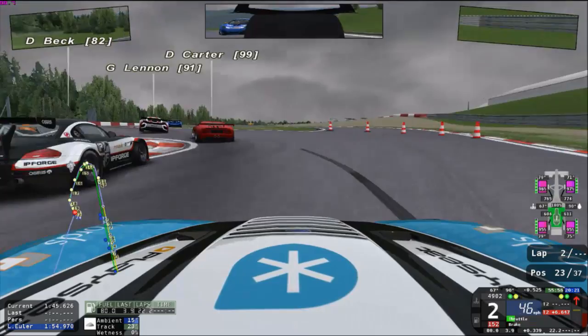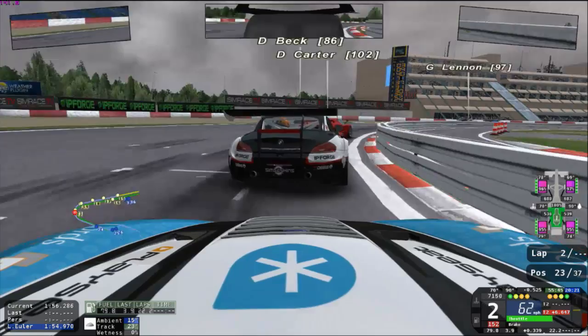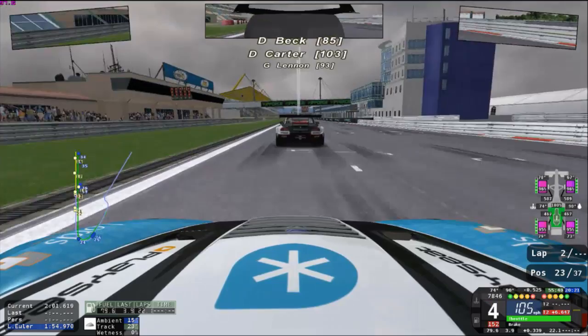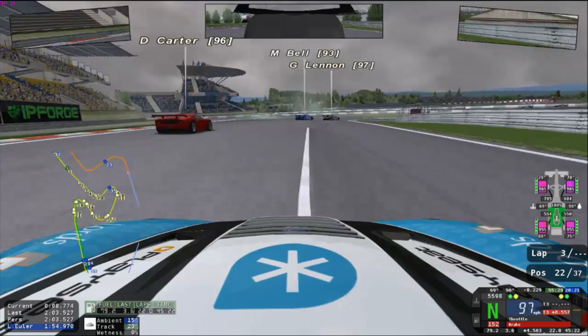Whoa! Car's okay. I don't get why I had a stop-go though. That was a 2.03.53. There's me dropping down 20 places. Well, I'm not technically, but that's going to soon change.